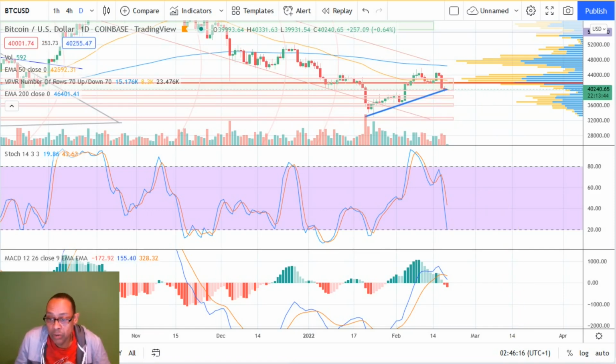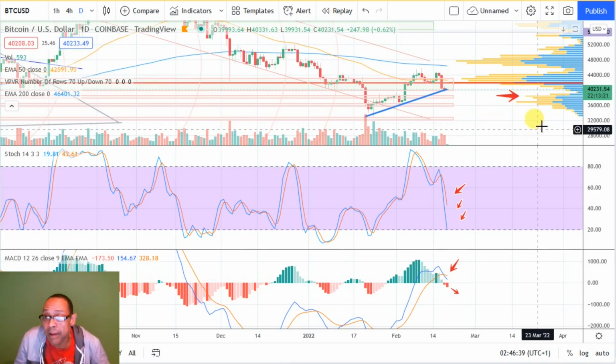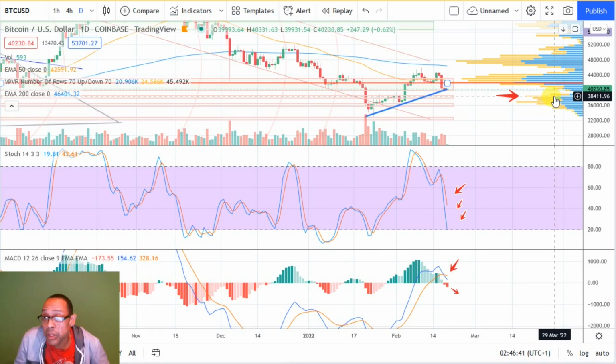What we can do is break down the probabilities of what the chart is looking like right now. When we look at the position of the stochastic, the probabilities are that with this negative momentum and this crossover, we'll look for the next volume node, which is right there. The price of that volume node is sitting at 38,000.